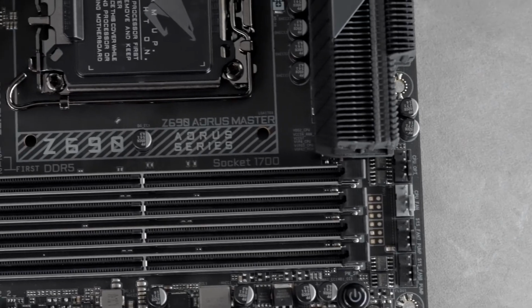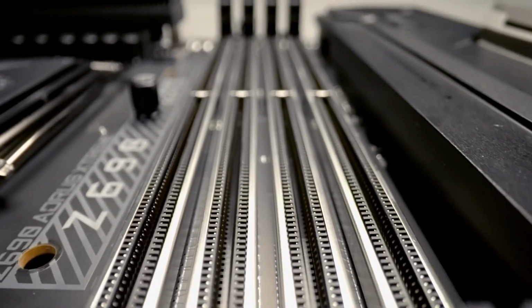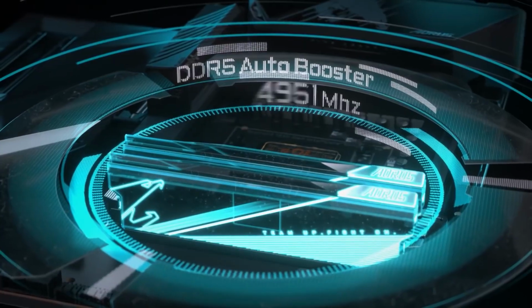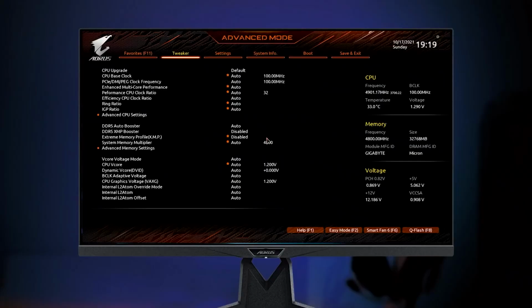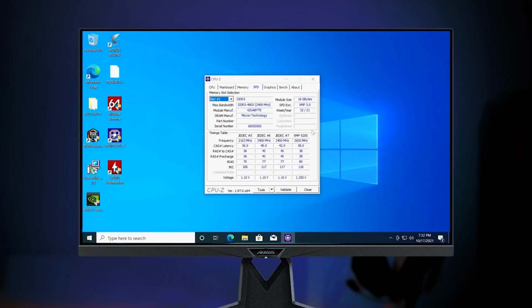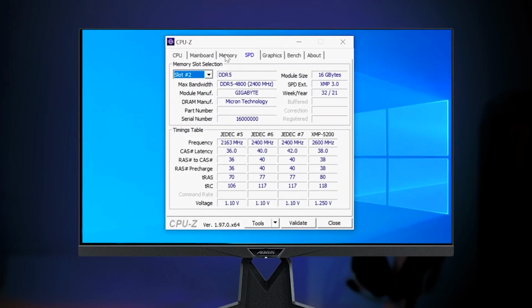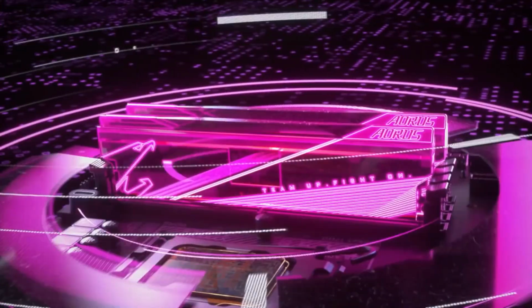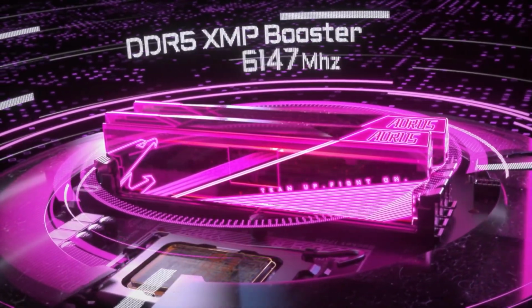Plenty of DDR5 overclocking functions are also worth mentioning on the Aorus Z690 motherboard lineup. The first is DDR5 Auto Booster. All you need to do is enter the BIOS, click Enable, and that's it. Now the board will automatically overclock your native module to 5000 MHz under loads for gaming or content creation with slightly more performance. Next is the DDR5 XMP Booster.